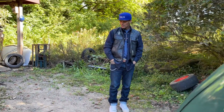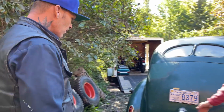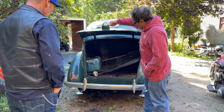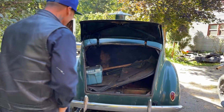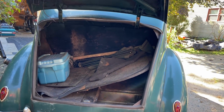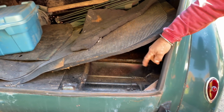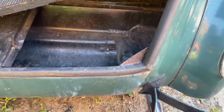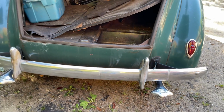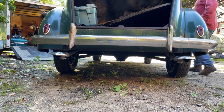It's got dual exhaust running at the back. At least it's in the trunk, Lindsay. It wasn't in the front seat. Spare tire's on it, but there's a tool tray down inside here where the tools would have been piled. I like your dual exhaust. Patina. If you like patina, this is the 38 Ford for you.